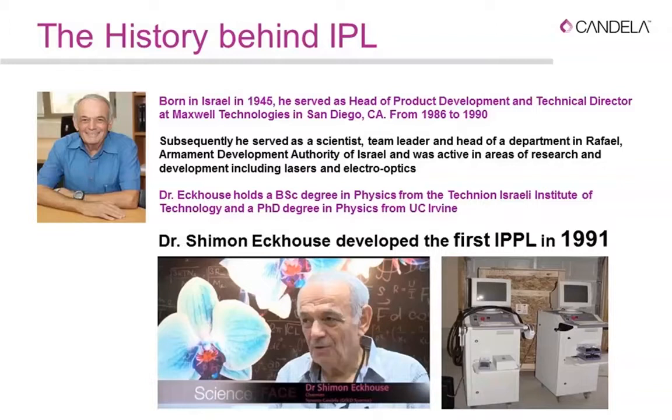So who was the inventor of this technology? This gentleman here. This is Shimon Eckhaus, who developed the first IPL in 1991. It was a brilliant idea in an era where all light treatments were based on lasers. So he said, I can use a flash lamp, and I can use different spectral bands. And these are some of the original working stations called Photoderm. At that time, the filtering was not very effective, and sometimes we got some side effects, and the systems sometimes were called photo burn.